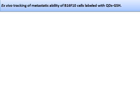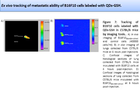To assess the potential of this method as an early metastasis assay, labeled cells were injected into C57BL6 mice tail vein for their ulterior in vivo fluorescent tracking. Figure A shows that it's possible to detect in vitro the fluorescent emission at 600 nanometers of labeled cells when excited at 400 nanometers. Later, after necropsy, organs were collected into fecal solution for organ decoloration and preservation.